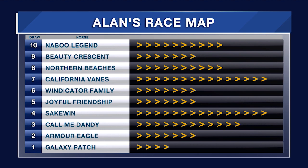While Beauty Crescent, we saw a touch slow out of the gates, and he has just struggled with the early speed in his other races in Hong Kong. Now that he draws out in gate 9, that almost certainly means that he will end up towards the rear. Now, we noted last time he was able to sit on the back of Call Me Dandy. This time I see him giving Call Me Dandy a much bigger start, and reeling him in looks a bigger challenge as a result.